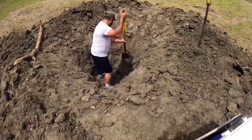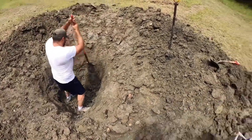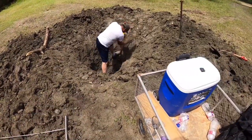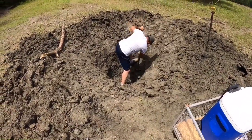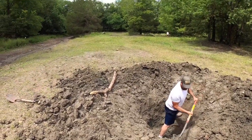About a foot and a half away from the gravel. About time to start filling up buckets and getting this hole filled in. Call it a day. Be back out tomorrow and get the buckets washed. Get our diamonds.